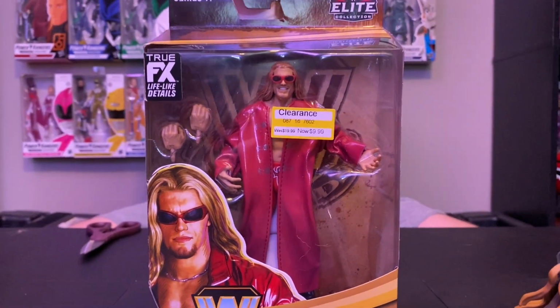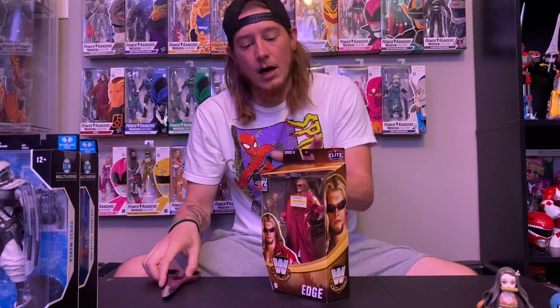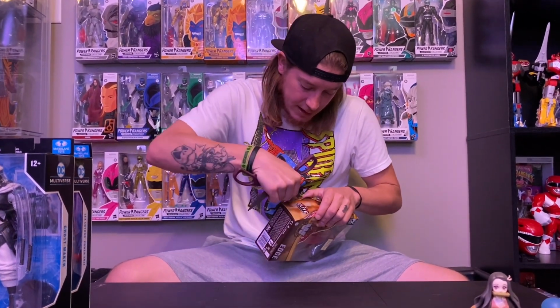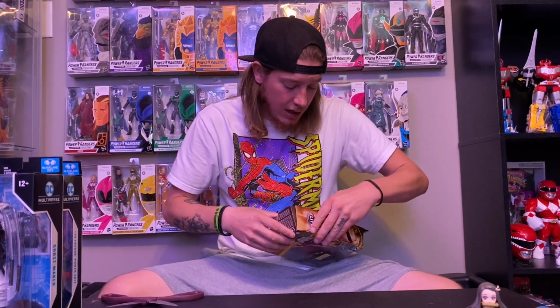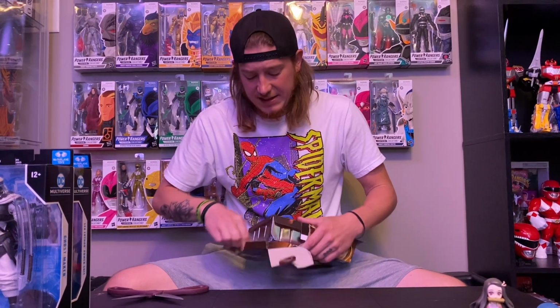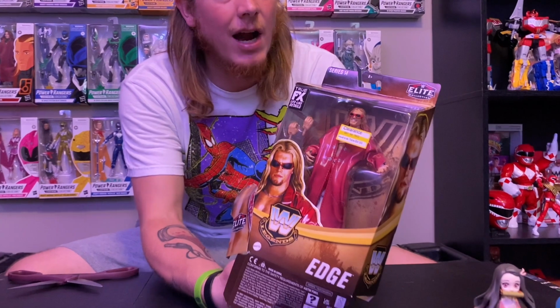Yes. So I already have one, the red one in box. So we are gonna open it though. So if you don't know, there is 2 of these Edges. They are pretty much exactly the same, except for his pants. This one, he has red pants on, and the other one, he has white pants on, which, I'm just going to destroy this box. You can't see the pants very well in the packaging, obviously. Like, it's kind of hard to see, so I didn't even realize there was a red one for the longest time. But heck yes, great clearance find.